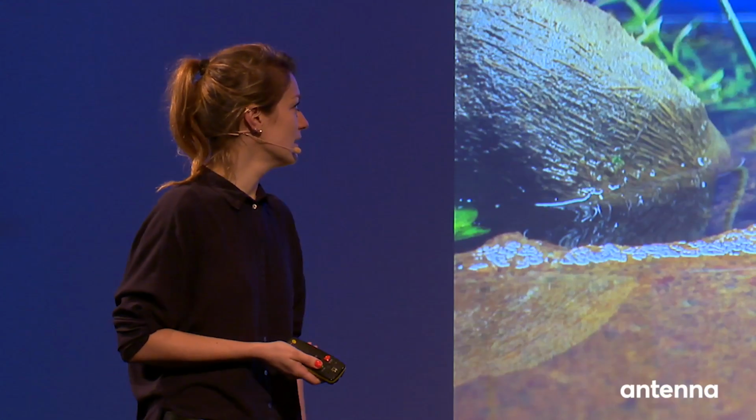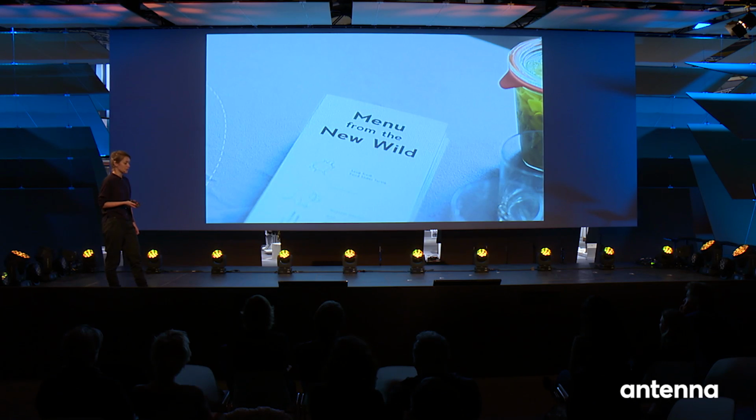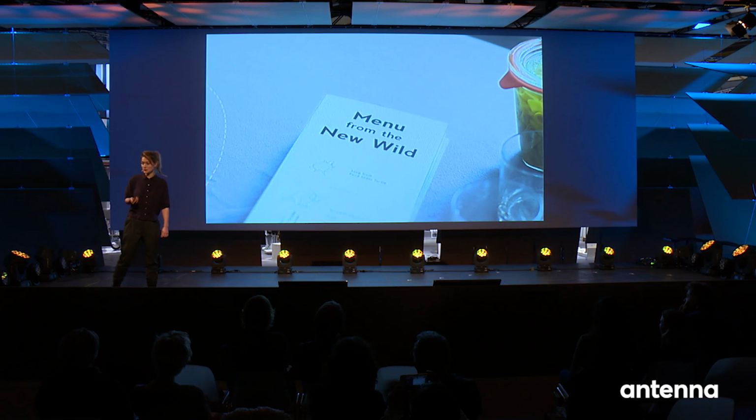How to ethically kill a turtle. At the beginning of my project, I would have never thought I would ever type something like this into Google until it became relevant. So this little fella here and this tiny seed I have here in my hand have something in common. They are a threat to our biodiversity, and they are both edible. That is why I created a menu from the new wild, a menu from 4 different invasive species.